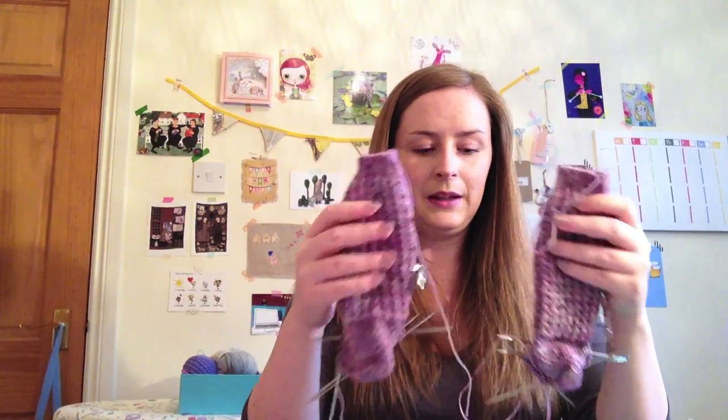So, works in progress. I'll start with these ones. These are my blueberry waffle socks, and these are in the Sparkle Duck Pebble yarn with the Tweedy Flex. I do them both at the same time for fear of second sock syndrome striking, and I've just turned the heel on both of them now.